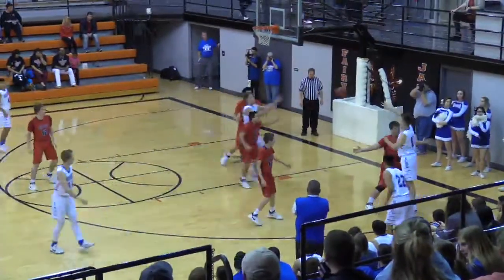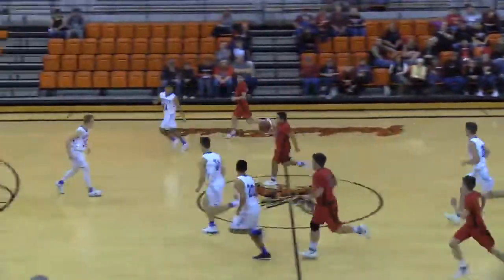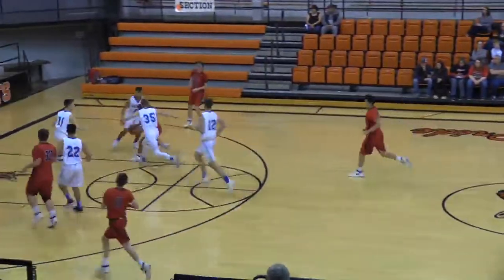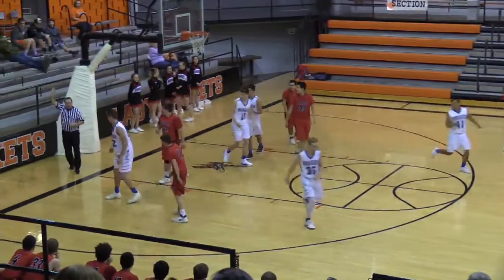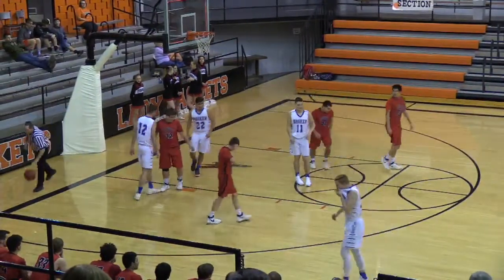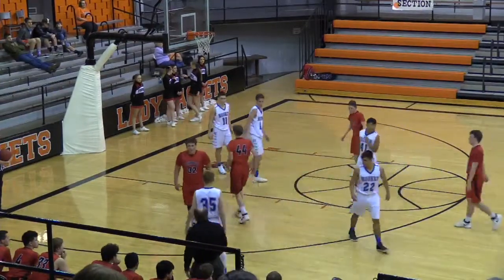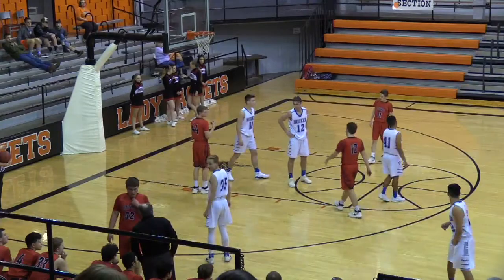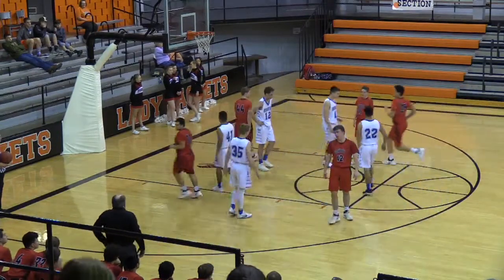That pass is going to be out of the reach of Fisher. Shade driving. That's high off the glass. No good. Fisher. Ooh, that one was... I don't think some of the Bulldog fans agreed with that one. I don't think so either. Looked like Fisher had it knocked out of his hands. 3:20 to play.